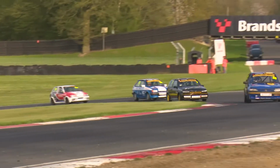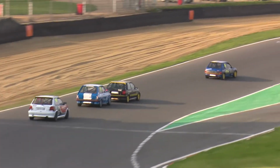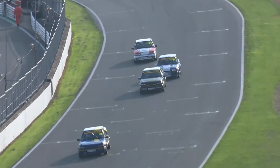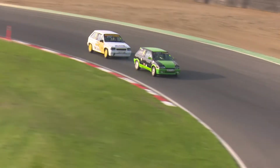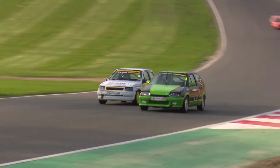Derek Rosier there now coming under the attention of the XR2, which is almost in the sort of 80s Ford Sierra Cosworth TCC livery, isn't it? Almost reminiscent of the Labatt's livery from the late 80s. But it looks good on the XR2, that's for sure. XR2 in excellent nick.